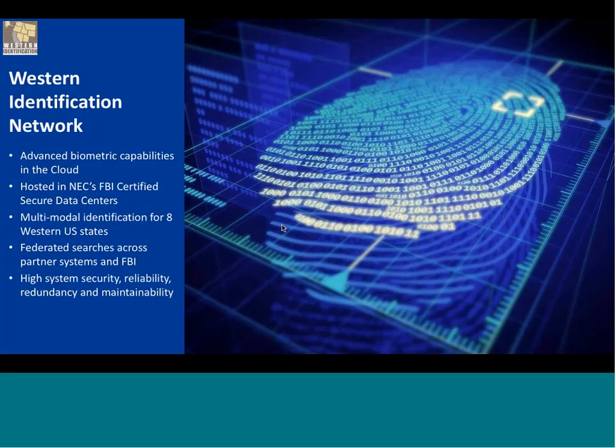Western Identification Network is an example of a very large-scale federated system where we're providing both fingerprint and facial recognition for criminal investigative purposes. This is 8 regional Western states, and it's a cloud-based solution that is actually hosted on NEC's systems.